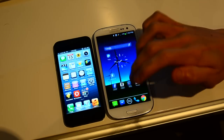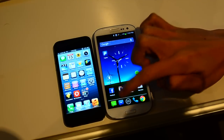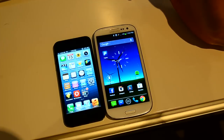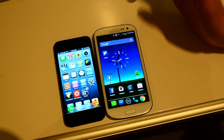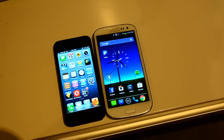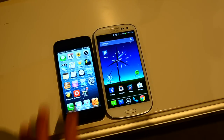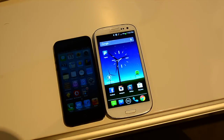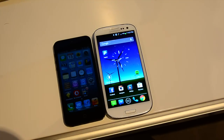If you want something that's more customizable, like all these buttons down here, I've customized that to look like the jelly bean look. Android's more customizable. iOS is hard to customize. They only just let you put the wallpaper behind the apps. There's not as much freedom and capability, but once again, they're great phones and you should be happy with either.